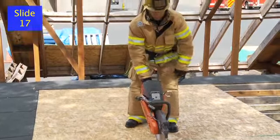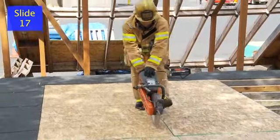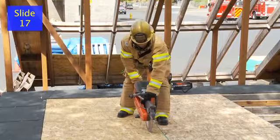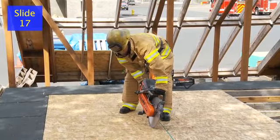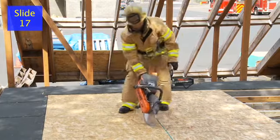Now, when we're cutting, in order to keep that straight line, if we place our hand back here and just walk back, now I can keep that straight line, and I have one center point. And when I'm grabbing up here, I tend to want to drift over and look at the cut, and by doing that, I'm rocking the saw, and therefore causing my line to drift.